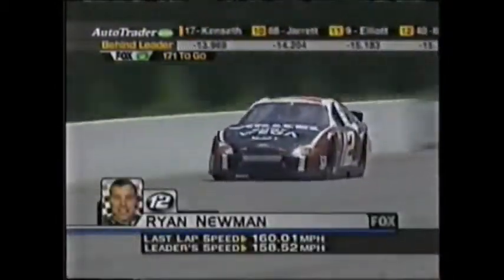Yeah, Mike, he likes his race car. He said his car's a little bit loose off of turn 3, but that's the only place that it's loose.